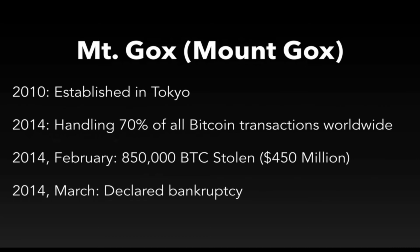Some people think it's an inside job, and there have been ongoing legal proceedings about it. If you're curious, Mt. Gox, MTGOX is the way that it's spelled. If you search that, there'll be tons of articles. But in March 2014, they declared bankruptcy, and this really tanked the price of Bitcoin. People really lost faith in Bitcoin.